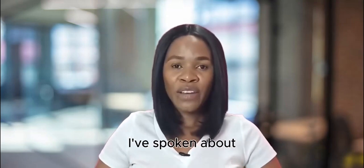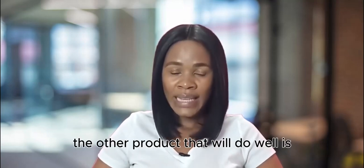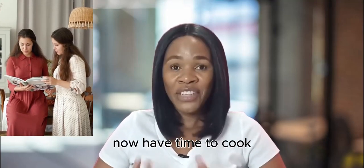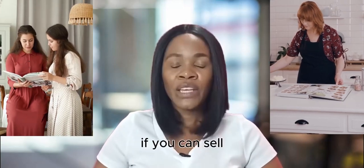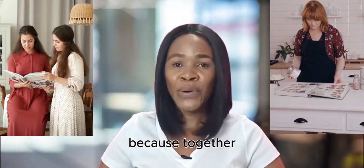And now that I've spoken about cooking pots, the other product that will do well is recipe books. People are going to need recipes because they now have time to cook, like I said when I spoke about the cooking pots. If you can sell recipe books, this is the right time to sell them, because together with the pots, they will do well.